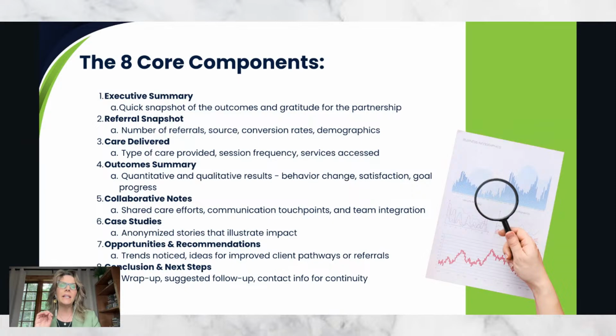So there are 8 key components of a referral outcomes report. Number 1, the executive summary. I actually don't do that until I finish the report. So let's just use a program, for example, because you don't necessarily have to provide an entire report for one person, right? But let's say you're running a group program or you're doing a corporate wellness program. You are going to want to offer an executive summary. Do that after you fill in the report.